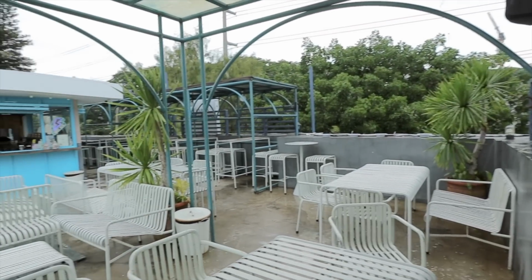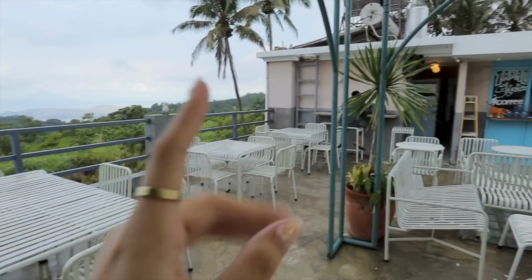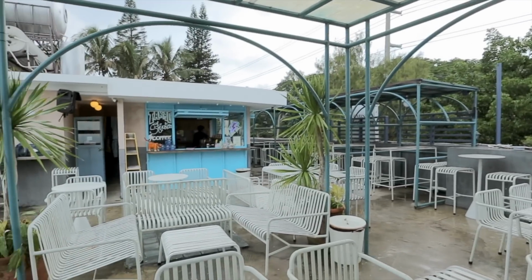So, we're here at Kakao Studios Cafe. And maulan kasi ngayon, so hindi kami makadine in dito sa mga tables. So, we're just sitting there. Or maybe we'll move sa second floor. Pero, it's nice here. Ang ganda dito siguro pag di umuulan.